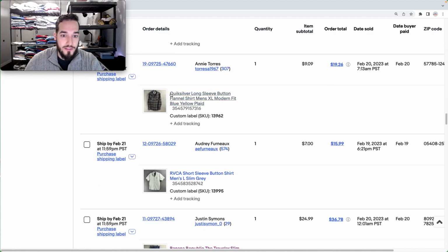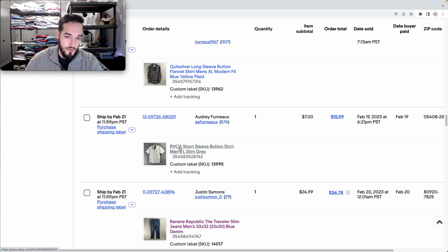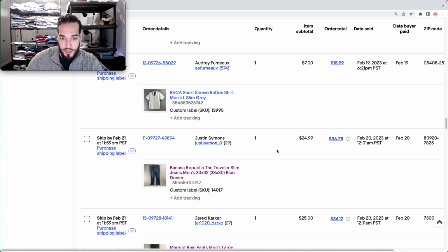Quicksilver flannel. Any of these surfer, skater flannels will do well. Sometimes these Quicksilver t-shirts aren't good, but the flannels seem to sell for me. Here's RVCA. RVCA, Quicksilver, and Billabong, I believe, are all under the same family. This is a short sleeve button shirt, only sold for $7 plus the $8.99 to get your $15.99 here. $3 or less on a lot of these is what you want to be at.